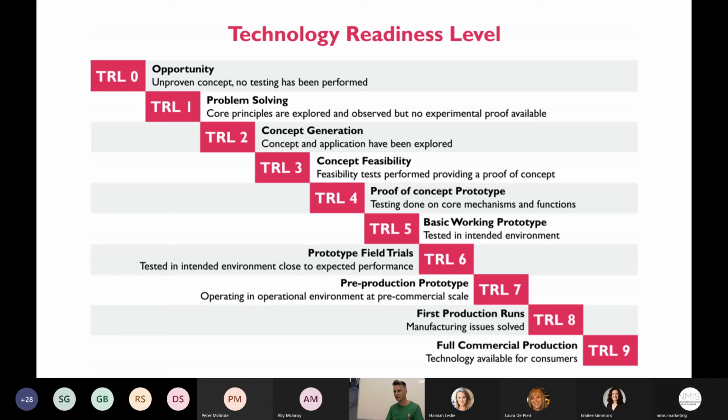Now, TRLs are a really interesting system. I think they were developed by NASA, following on from the Apollo 11 program. And my understanding, and I could be corrected here, was that it was in the development of the space shuttle. So this was a very definite program of getting people up and down from space in a reusable craft. Now, we're not doing that. I think it's probably the only thing we haven't done, to be honest, but this structure still remains very applicable to any project. You could be designing a single piece of plastic for a particular market or a very complex machine. This is the backbone of your process and should be providing the structure.